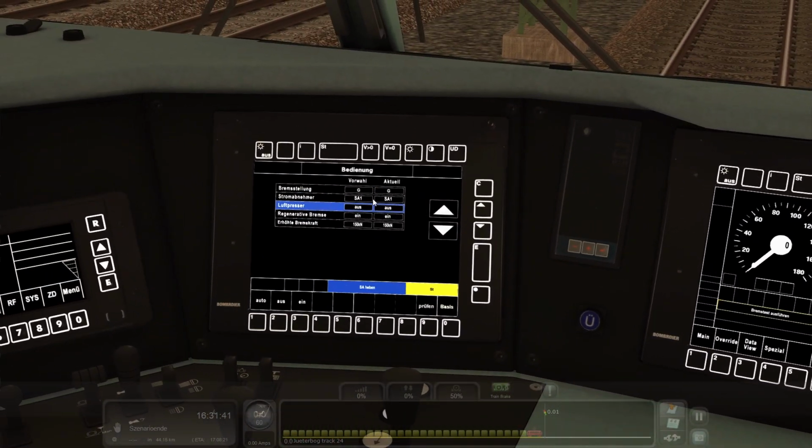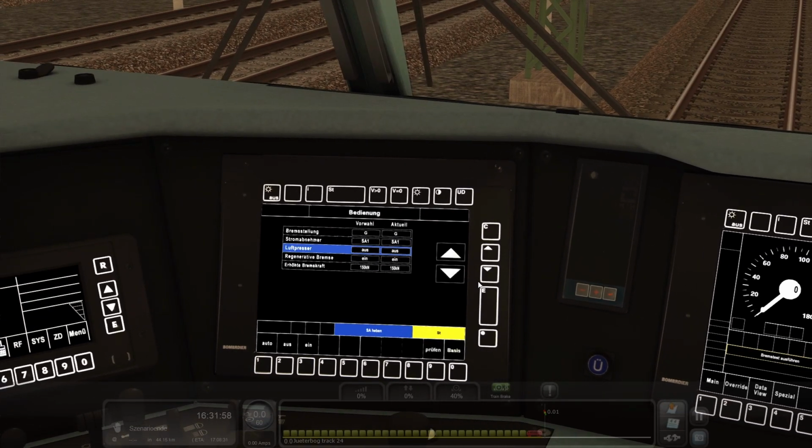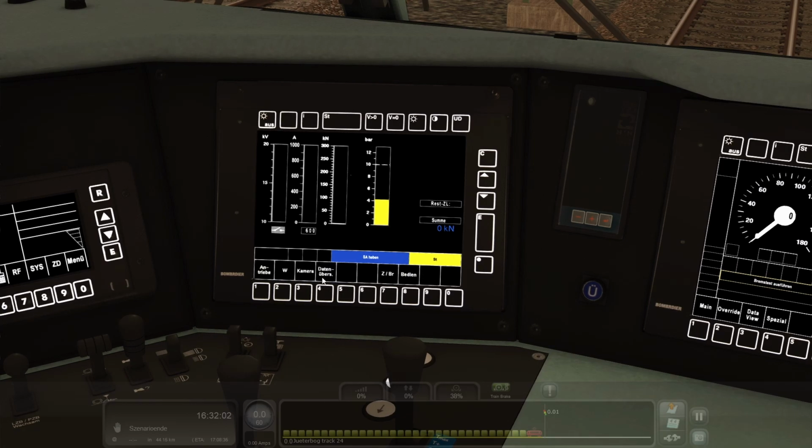We want pantograph number 1. As I said as well, you can set your brake type to G, which is what you'd normally have on a freight train. So G for Güter, goods, freight. And because it was fixed in an update so your PZB brake type goes off brake units rather than brake setting, you can just whack it into G and it'll be fine. Right, the rest of that looks good.